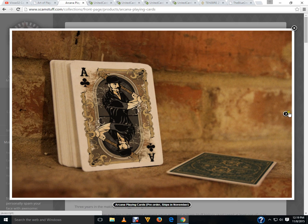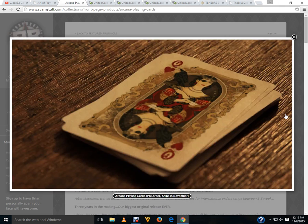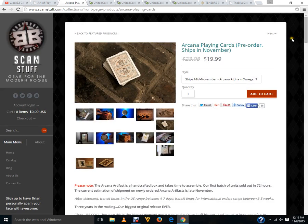Here you see some of the faces. They're very nice. They put a lot of effort into it. They could have just done a fairly standard deck, but they did it. So I give them props for that.